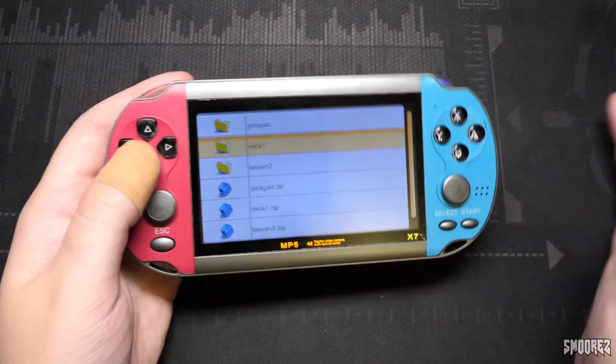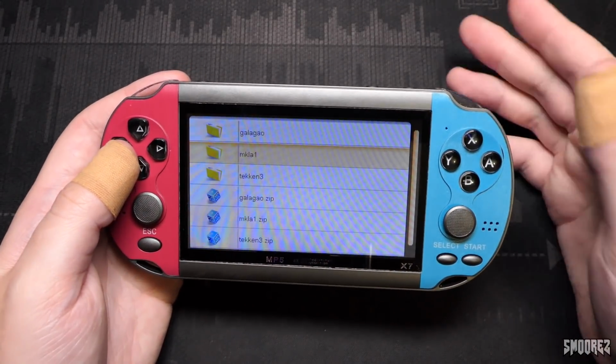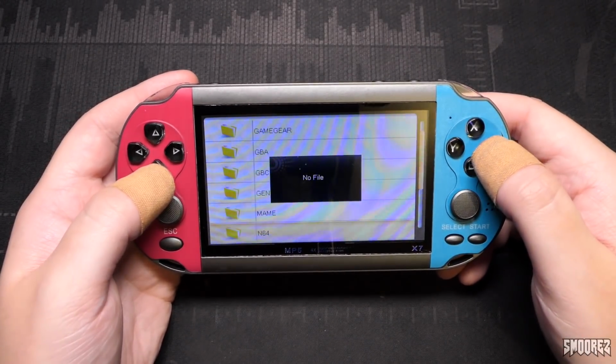So I have no clue, no idea what has happened here. I'm not sure if the original 12 games that are preloaded on this are actual arcade games or not. Because if we come down to the next category, which, well, it's N64, that's not going to play N64 games.